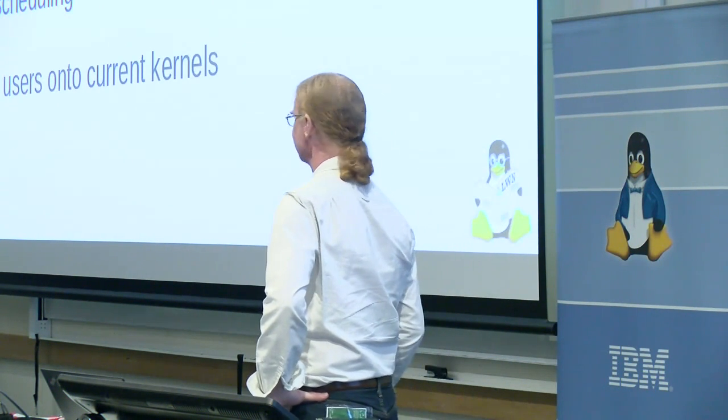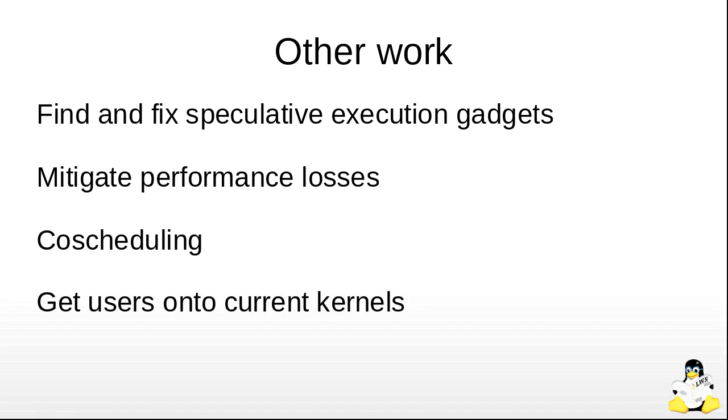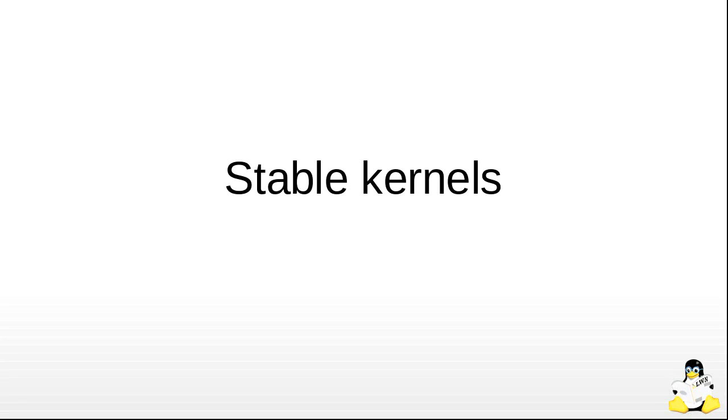And then, of course, there's the final aspect of this, which is that we've got to get users onto current kernels. Because if you're not running something fairly current, you probably have much worse problems than Meltdown and Spectre anyway. And there's an awful lot of people running some pretty ancient kernels out there. And that leads to the next thing that I wanted to talk about, which is the stable kernel process and what we're doing there.